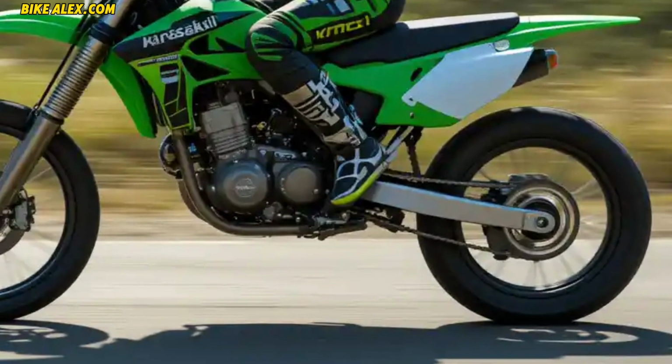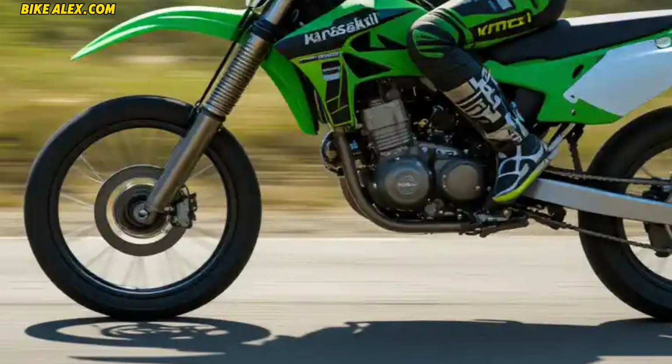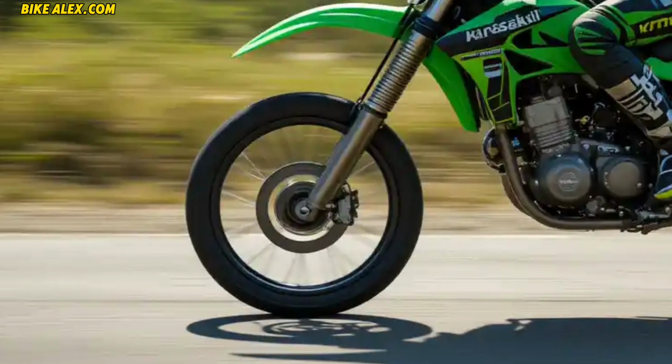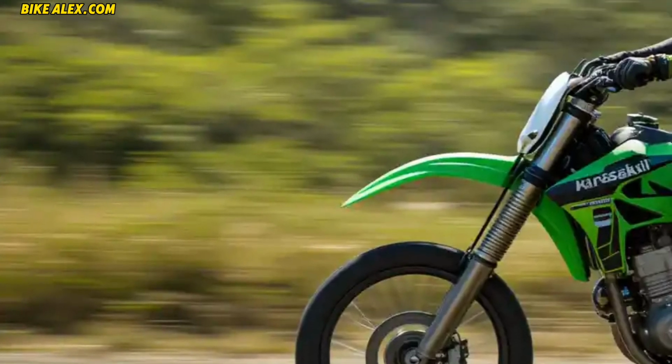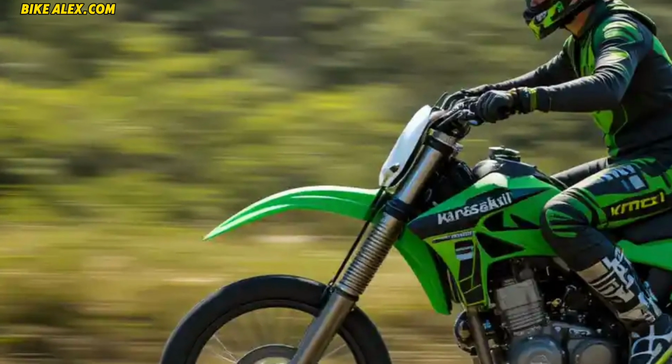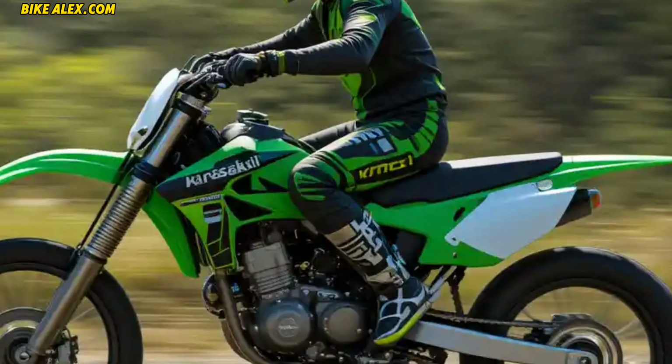It pumps out over 65 horsepower, with arm-ripping torque that hits instantly. If you've never ridden a 500 cubic centimeters two-stroke before, brace yourself. This thing doesn't just accelerate, it launches.